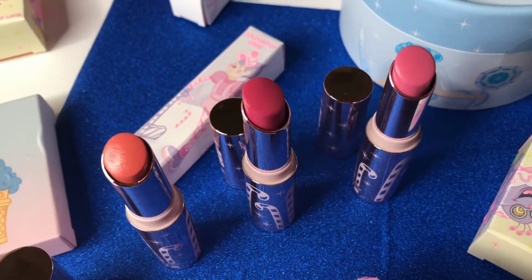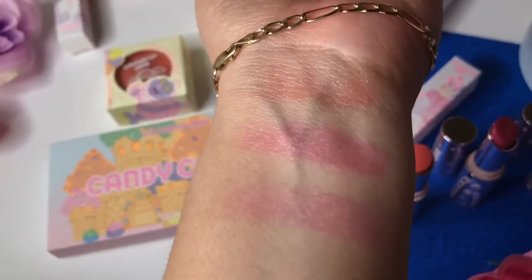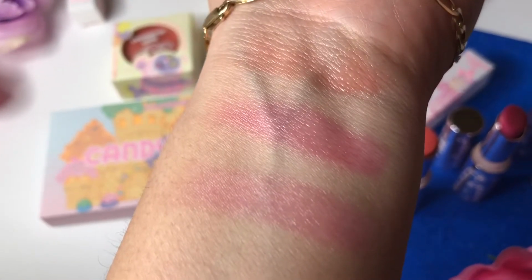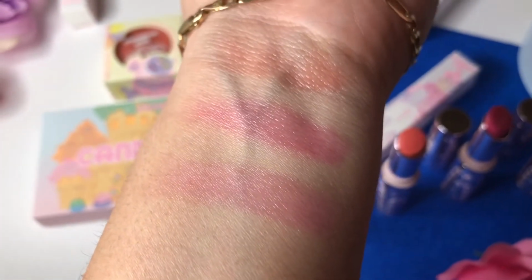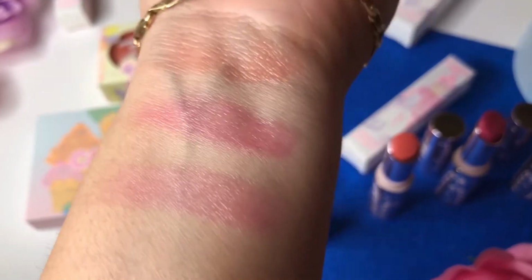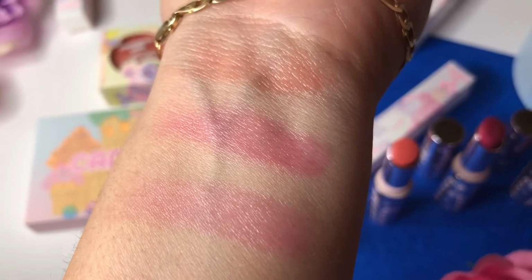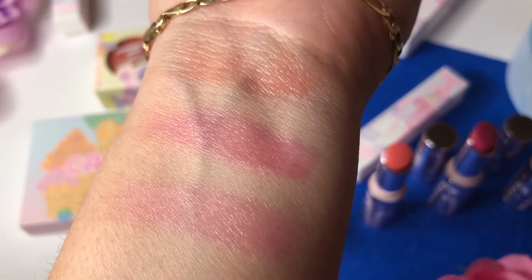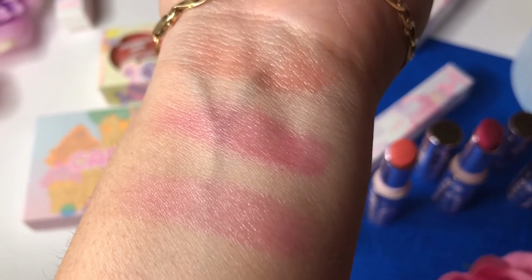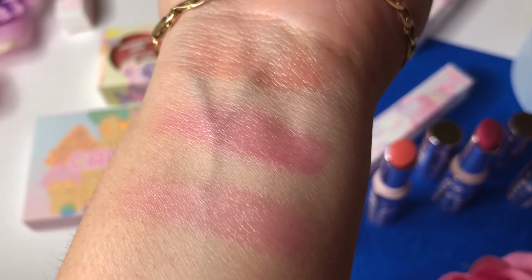So here are the swatches for the lip balms. Because had this been lipstick, let me tell you, the bottom two would have not worked for me. But as lip balms, I love that fact, and I love how it's not going to be too much of, like, I don't want to say too much of a risk, but it's going to fit more with my skin tone, because it's not going to be that bright or too out there.